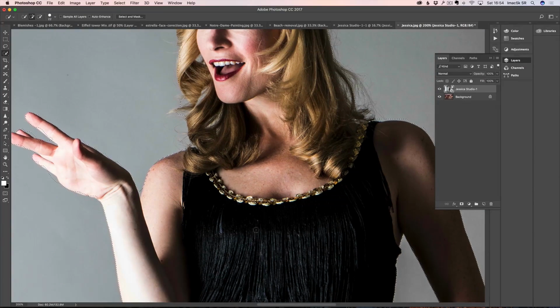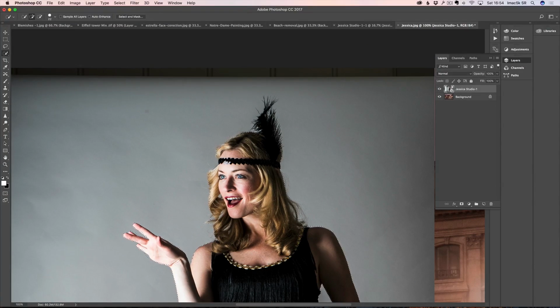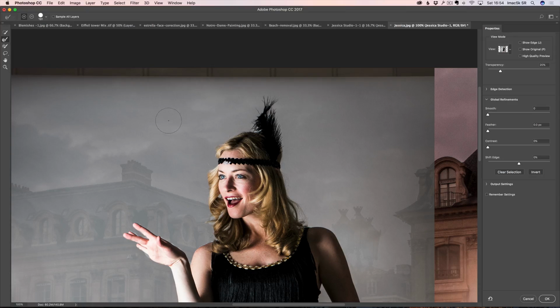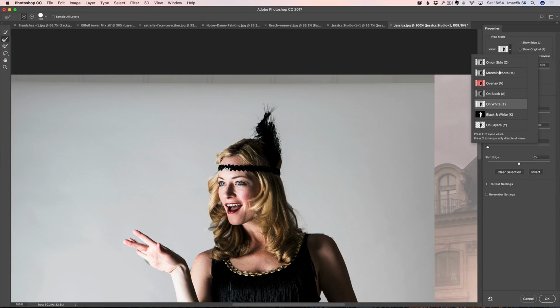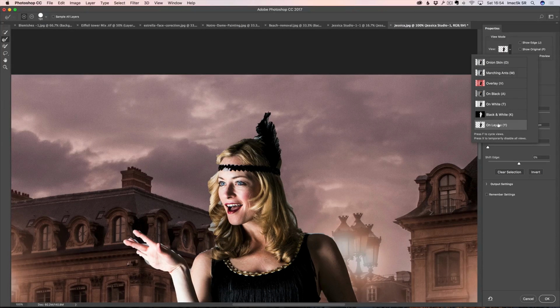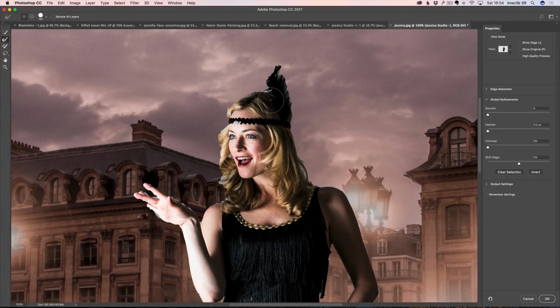Okay, now I've got a basic selection here. Now I'm going to zoom out and go back with W to the quick select tool. Click here on Select and Mask. Select and Mask is a new option in Photoshop CC 2017. And you can see here there are different options. You can view it on white, you can view it on black. I like to view it on layers because remember my layer is already there. So I can see what she looks like when she is in the photo.